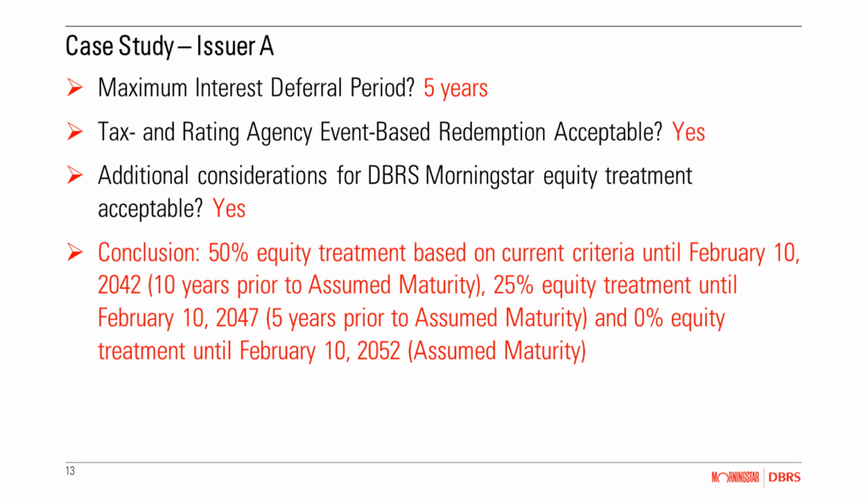The hybrid security also meets the remaining tests listed above and would consequently be afforded the equity treatment noted in the slide. Note that the assumed remaining term to maturity test is measured every time the issuer's credit metrics are calculated. That is why in this case, at year 20, with 10 years remaining until our assumed maturity, issuer A's hybrid security equity treatment drops from 50% to 25%, as their greater than 10 years remaining term to maturity is no longer met. Similarly, at year 25, with only 5 years remaining to assumed maturity, the equity treatment drops to zero.